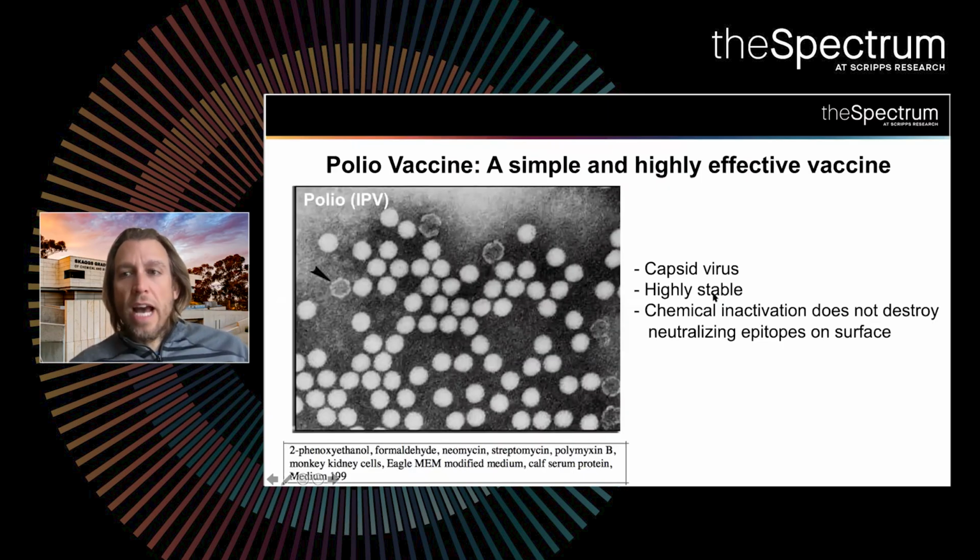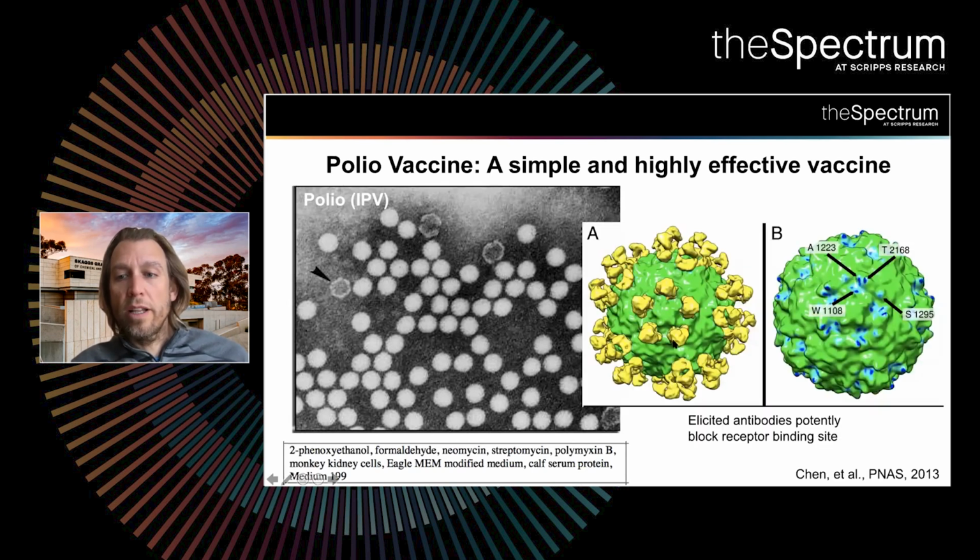Just start with a really classic example of a vaccine. So here's the polio vaccine. It's very simple and highly effective, right? So here's polio. These little virions, if you inactivate them with some fixatives like formaldehyde, you cross-link and perturb the surface such that it can't infect, but it presents all of the proteins of the polio virus that are necessary to generate a strong antibody response. And so this works very well. And here's a nice electron microscopy reconstruction showing where the antibodies, in particular these yellow antibodies, bind on the surface of poliovirus, and where they bind is they overlap with the receptor binding site. So these antibodies are elicited almost universally by everyone, and poliovirus can't get into the cell because of this. So this is a really nice example.